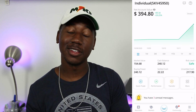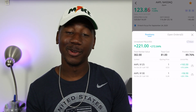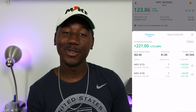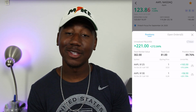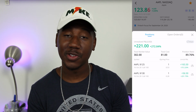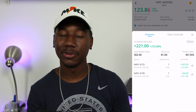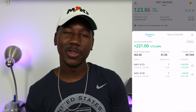Just to get a better look at this, I took a screenshot of the value just before I sold it. Here's that screenshot, and as you can see, on the 125 Apple call, I took $165 profit. I paid $53 for it, and that $53 increased by over 300%, and I took $165 profit on that trade alone. What I'm trying to get through to you in this video, along with last week's video, is the fact that rumors are very powerful.